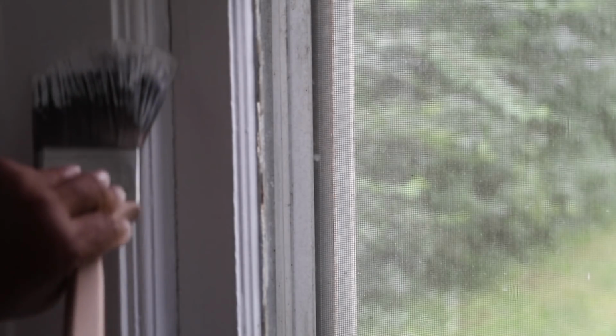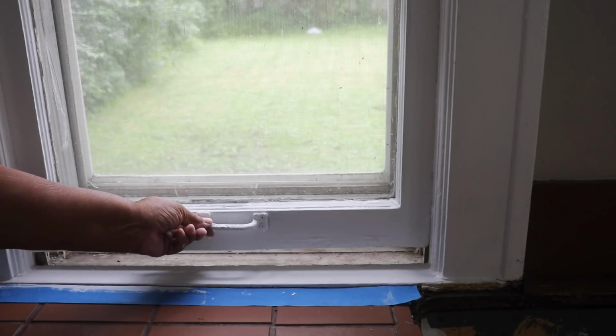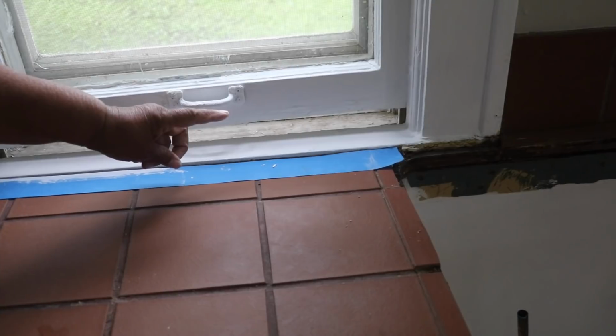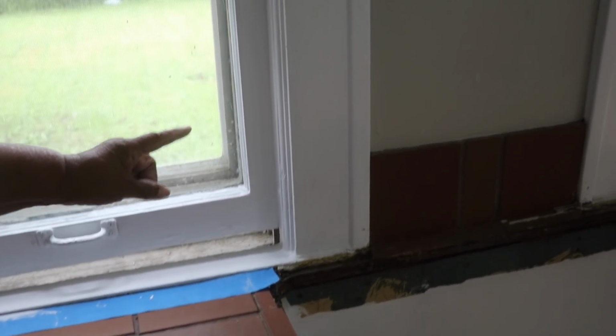Now, to prevent a window from sticking, all you need to do is this. Once you have your window painted, you want to lift it, and then you want to cock it to one side. When you have a window that's been cocked to one side, it shifts the window and reduces the points of contact.